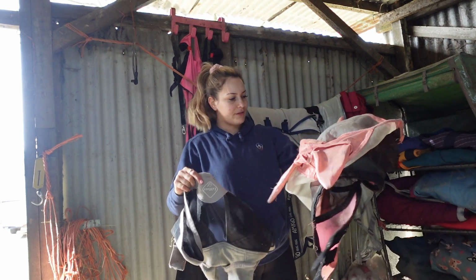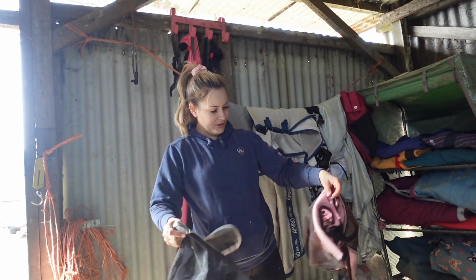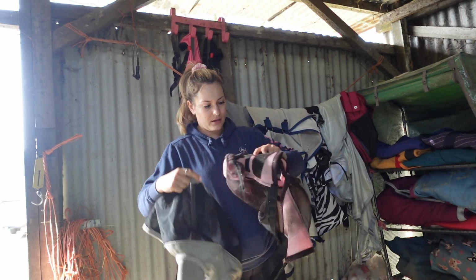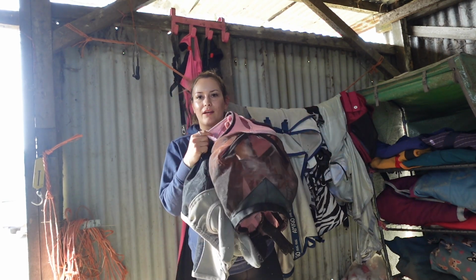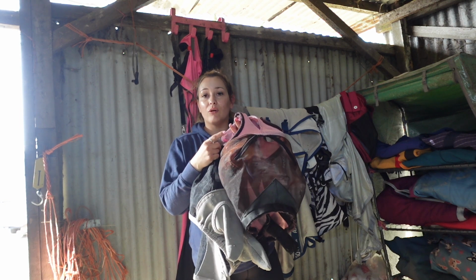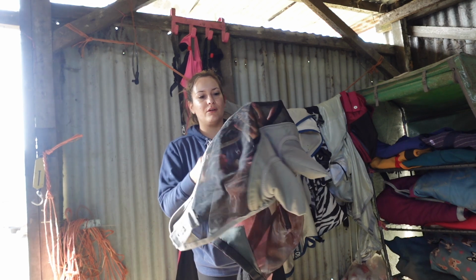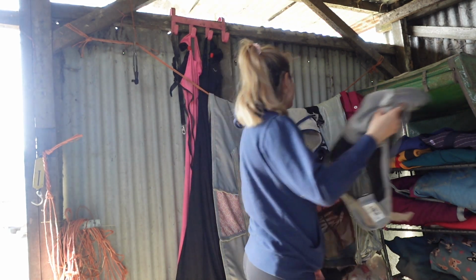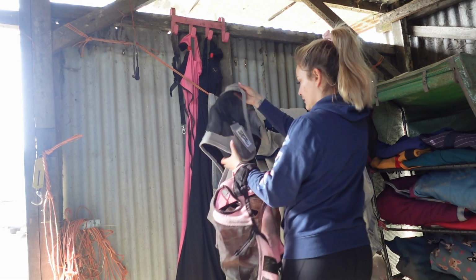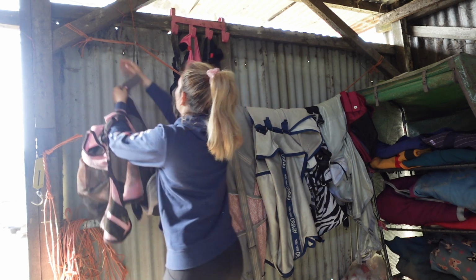Now I have 3 fly masks. I think I'm gonna donate that one. And again, I bought that one from Derby House, but I cut the ears off because she kept getting them caught in the hedge. And this one I've had years. It's a Lemur one, but it's one you can ride in. It's see-through enough to be ridden in. So I'm gonna keep all my fly masks up on this bit.